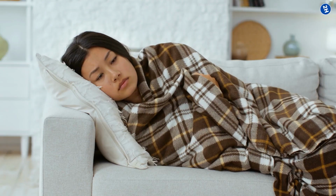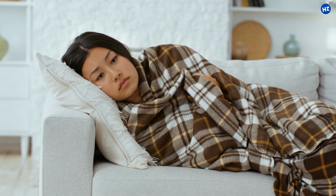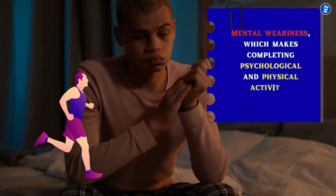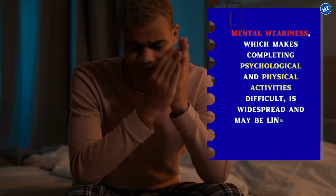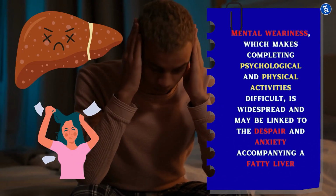Fatigue. Fatigue is a frequent early sign of fatty liver disease, occurring in around half of all cases. In 1/4 of those cases, it is severe enough to impair the individual's quality of life seriously. Mental weariness, which makes completing psychological and physical activities difficult, is widespread and may be linked to the despair and anxiety accompanying a fatty liver.